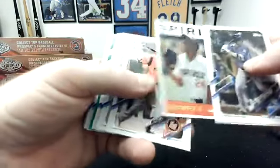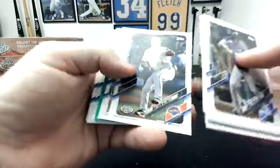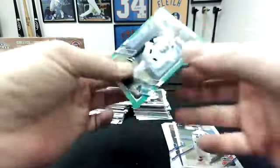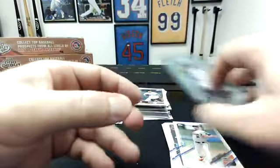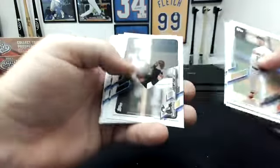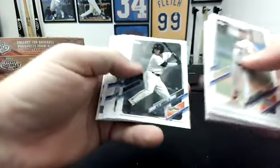Ken Griffey Jr. Wander. There's a green Hunter Green. It's nice. Great prospect. Throws a zillion miles an hour. That's to 99. Julio. Torque.